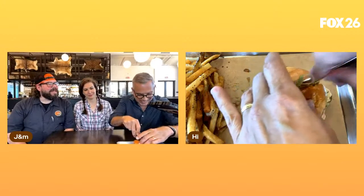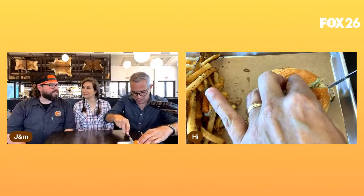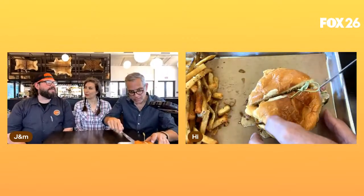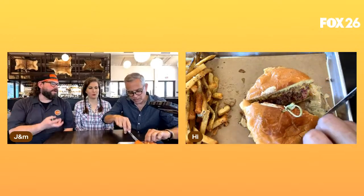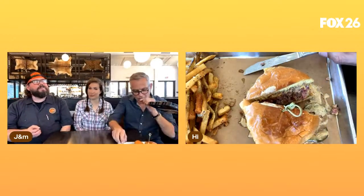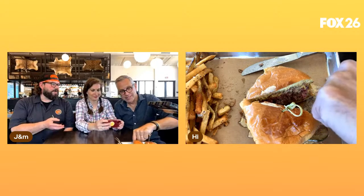We have a mop sauce that we use for our chicken. We keep the remnants of that after each cook, and then we blend it down, and we make a burger sauce with it. And we put our house pickles on it, the half pound smoked burger patty, and then tobacco onions, which are thin shaved fried onions, and then two slices of American cheese.